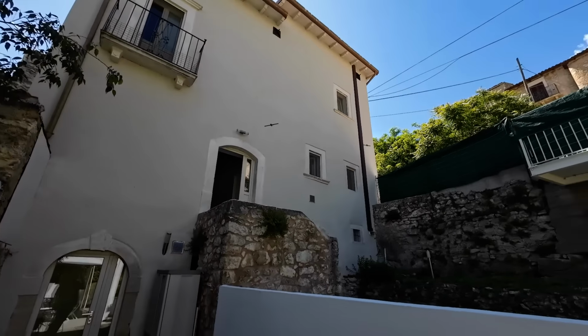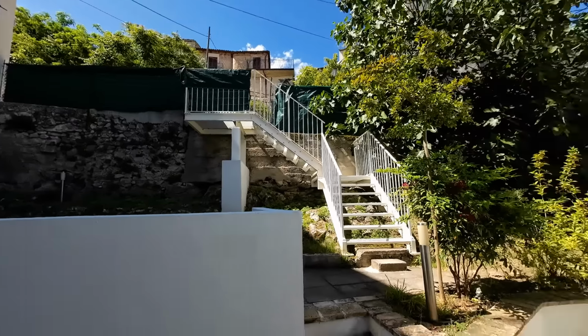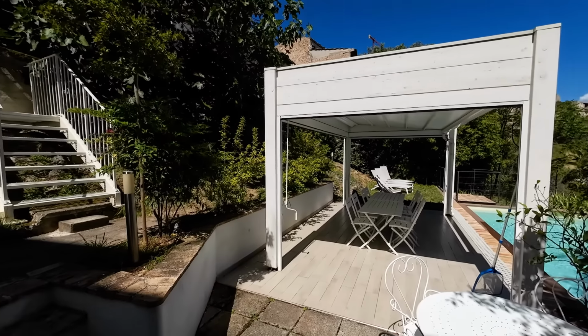Beautiful property, isn't it? Absolutely stunning. I've not said that word, have I? It is stunning. This town is stunning.